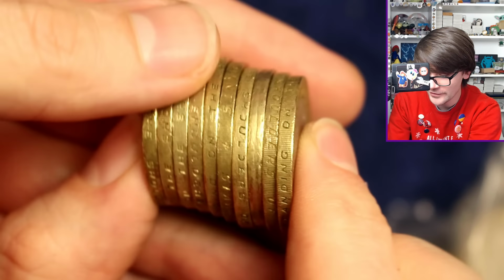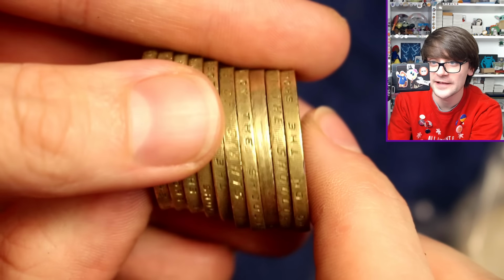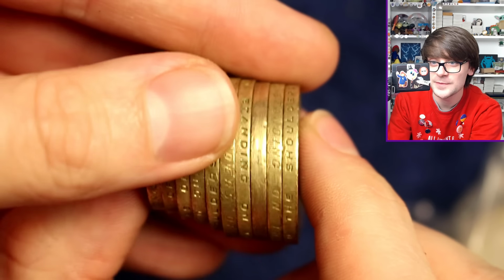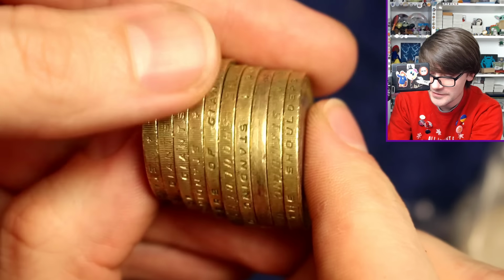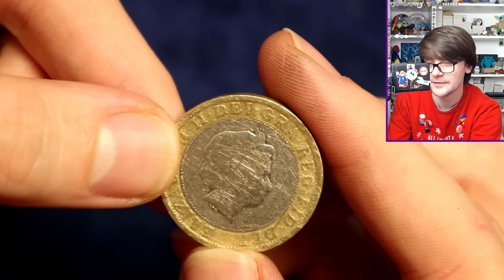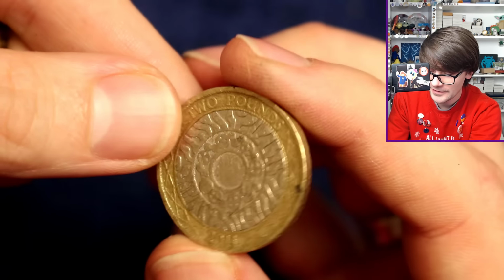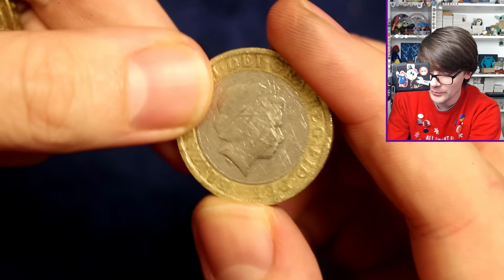Oh, what's going on there? One, two, third from the right. There is nothing on that. It could just be damaged though. It looks damaged. Oh dear. Is it a fake or is it just damaged? Rotation's fine. Normally that's a good giveaway.